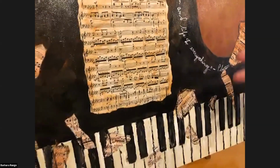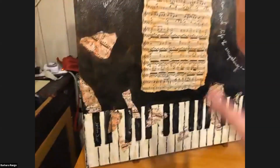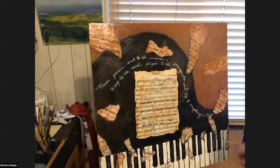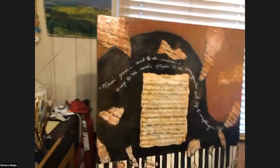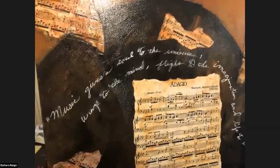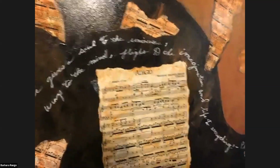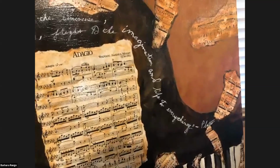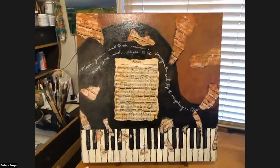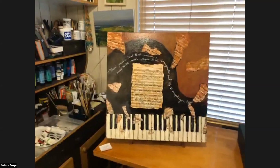And so it just gives life to the music, the other piano. And I borrowed a little quote from Plato, which reads, music gives a soul to the universe, wings to the mind, flight to the imagination, and life to everything. That is so beautiful. What a beautiful artwork to donate to such a wonderful cause. Exactly. It is my pleasure to do that. So that's that.